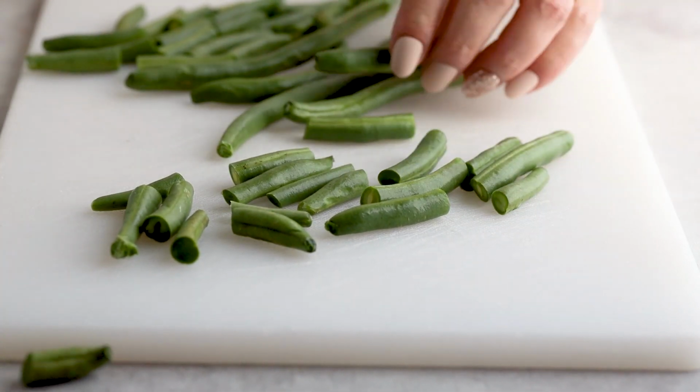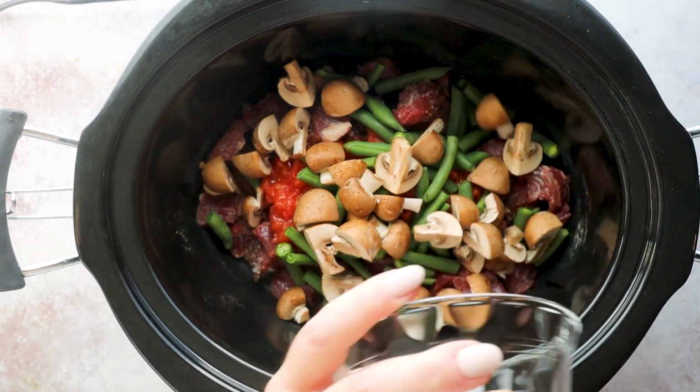Next, add in 1/2 can of diced tomatoes, 1.5 cups of green beans, and you can use frozen or fresh green beans here. If you do use fresh, just make sure you cut them into bite-sized pieces. 6 ounces of chopped mushrooms.